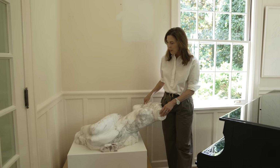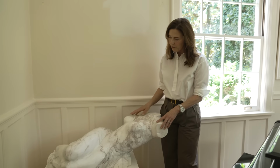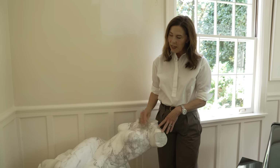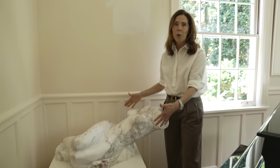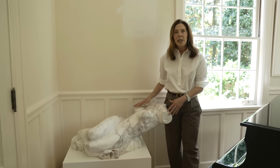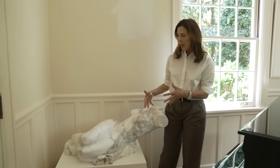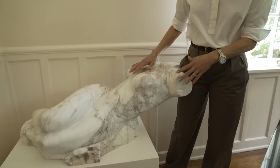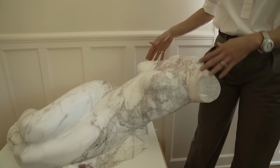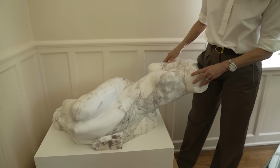I loved how the veining actually tracked the curves of the female torso. And when you first get the block, it's very opaque. It just looks like a white block, and you have no idea what the veining patterns are going to be. But as you start chipping away and then grinding it, polishing it, the pattern emerges, and it just happened to lie across her form so beautifully, I think.